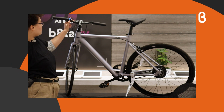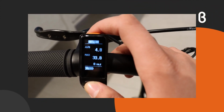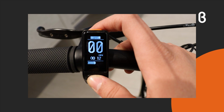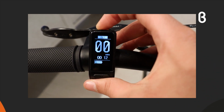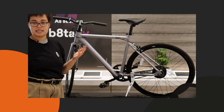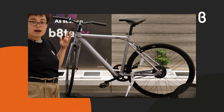And then there's also a button directly under the screen, but above the arrows. This one will change and give you some more stats. This is how long time-wise you've been riding. So this is 12 minutes. And then it'll also tell you average speed, max speed, how many miles, all that kind of stuff. So it gives you lots of good stats, which are kind of fun to see, to know how far you're going over time, how fast you're going, all that important stuff.